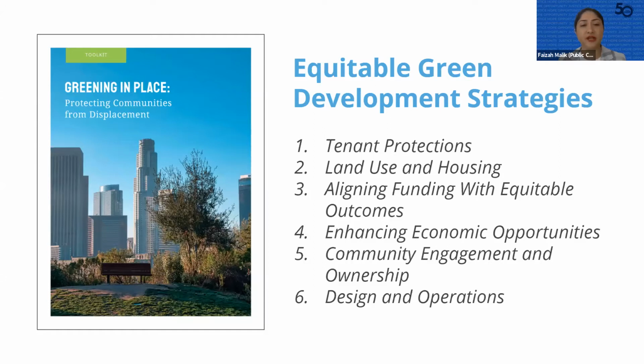The third category is about aligning funding with equitable outcomes. So rather than advocating for equity after funding has been distributed, it's important to set parameters governing the distribution of funds that include equity, and ensure that equity is a more systemic and effective way to guide green infrastructure expansion and development. So it's more responsive to community needs. Under enhancing economic opportunities, this is about preserving existing community serving small businesses, supporting small business development, and then policies to support local workers, such as local and targeted hire and the living wage.